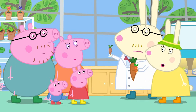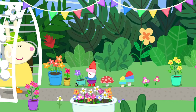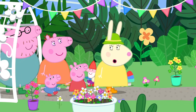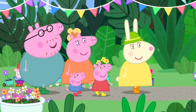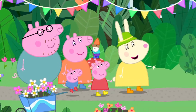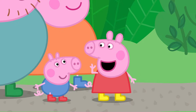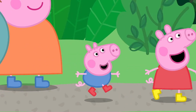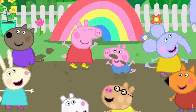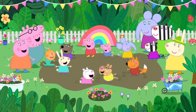Oh. Would you like to see the children's garden now? Yes, please. It has a very special water feature. A fountain? No. A waterfall? No. A great big muddy puddle. Wow. Come on, George. Whee! Peppa loves all the botanical gardens, especially the muddy one.